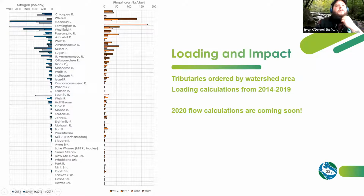So these tributaries are ordered by size of watershed, and the bars are their loading. One thing that we can see here is which tributaries are having a disproportionate impact on the loading. So for instance, we would expect that as they get smaller, the loading gets smaller and smaller. And the Scantic really stands out here as contributing a lot of nitrogen. And so we would want to go back and maybe do more investigation there.